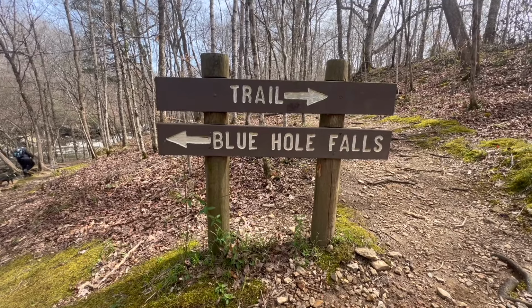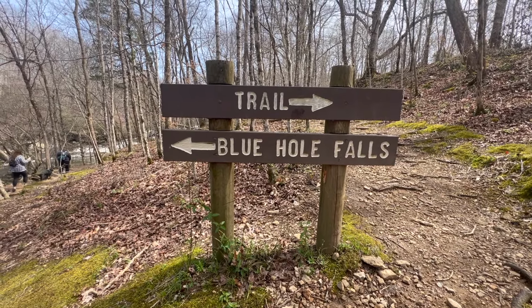Unexpected surprise of the day, we got to see some waterfalls. Apparently they're called the Blue Hole Falls. We saw that you could climb down there to go on the little island that was kind of there, but it looked like a really steep climb down and I didn't feel like falling. So back on the trail we go to check out the rest of this old stone fort.